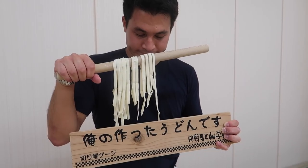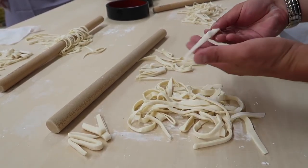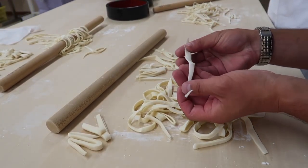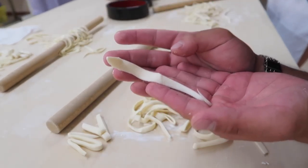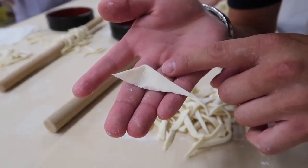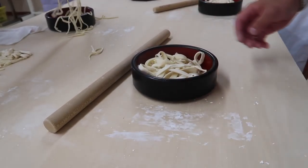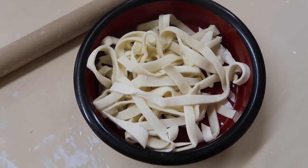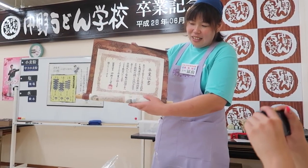Oh. So she just said that my udon was not udon because it's too thick. Look at this little thing. Dude, that's a french fry. Yo, this is the best udon. This is new udon style. Triangle udon style. So those are my udon noodles right there. That looks so good, especially my triangle. We graduated. Oh, we made our udon.